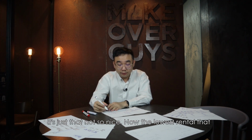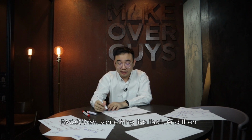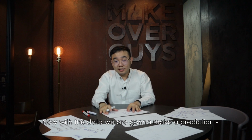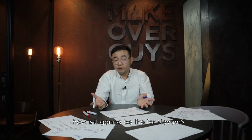Now the lowest rental that we can find is about 2,000-ish, something like that. And then the medium asking for a fully furnished is about 3,000. Now with this data, we are going to make prediction. How is it going to be like for Novum?